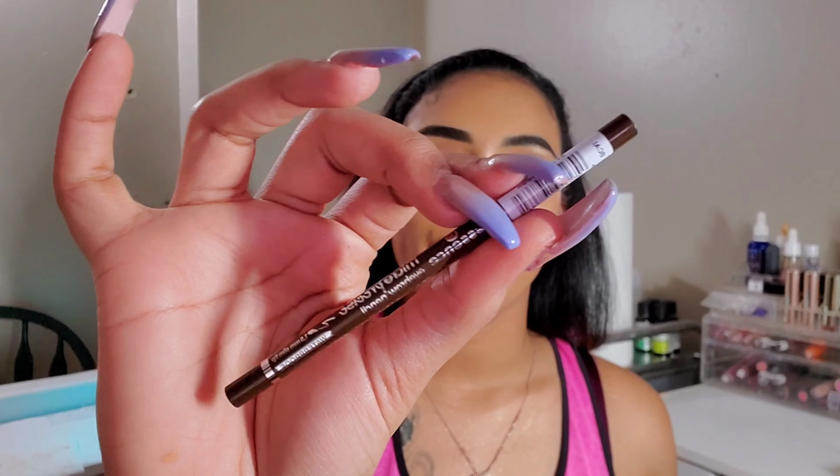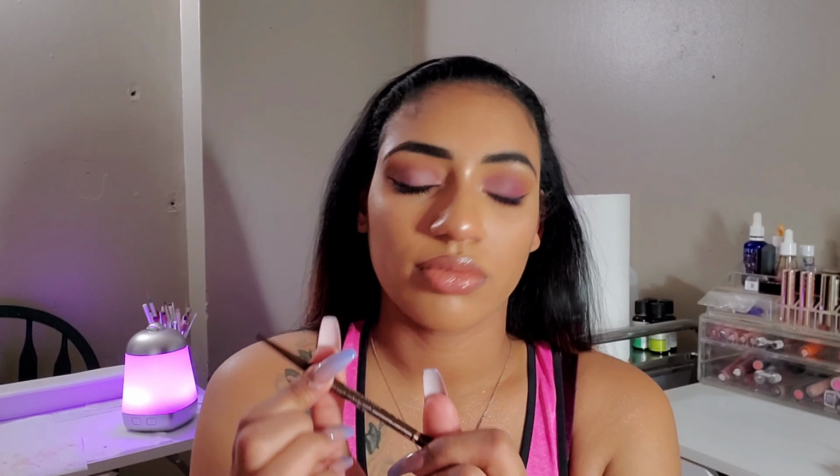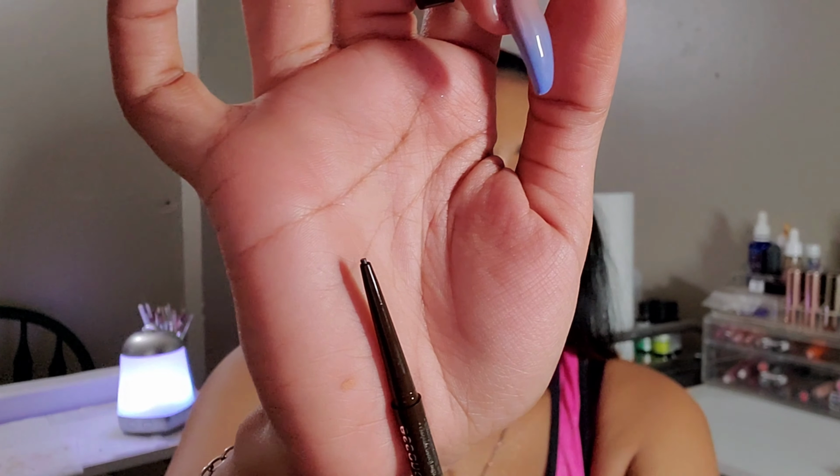The next thing I got is an eyebrow product. This is the Micro Precise Eyebrow Pencil in the shade dark brown. It is also waterproof, and this is also from Essence. This is what it looks like. This does look a bit warm for my eyebrows, and it also doesn't come with a spoolie. That sucks. It doesn't come with a spoolie, but it does have that ultra precise tip, so I'm super excited about that.